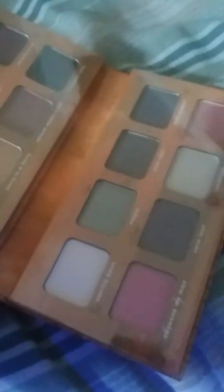So this first thing is from Essence. It's the Spice of Your Life eyeshadow palette. Let me undo it. It shouldn't be ripped because it's been bubble wrapped to the gods. I got it from Ipsy. So this is what it looks like.